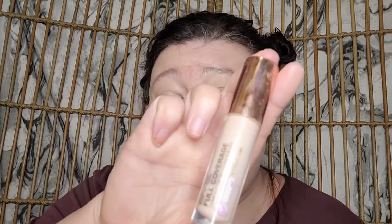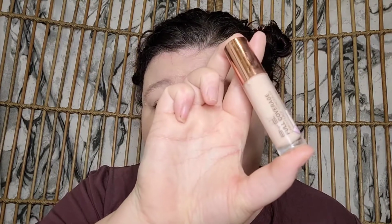For concealer, I've got 2 concealers here. I think I'm going to use that one for my under eye concealer and the Australis one to prime my eyelids for the eyeshadow. But this one I absolutely love. It's the BYS full coverage one. Absolutely brilliant range. Can't rave highly enough about it.